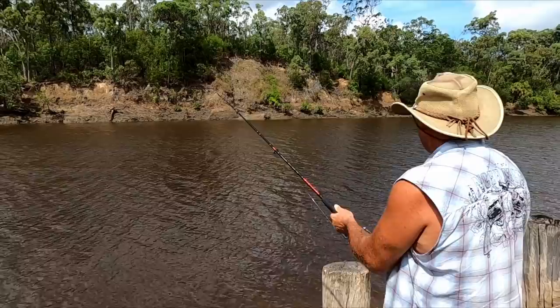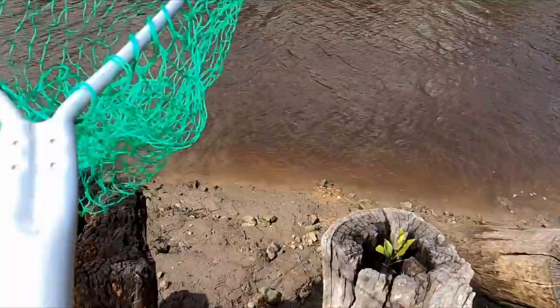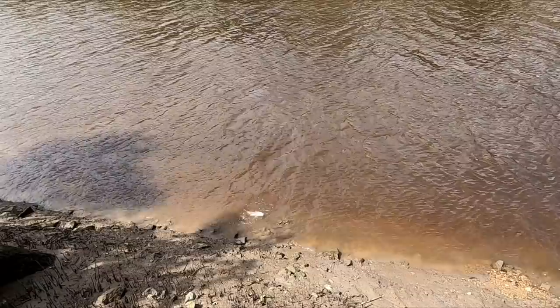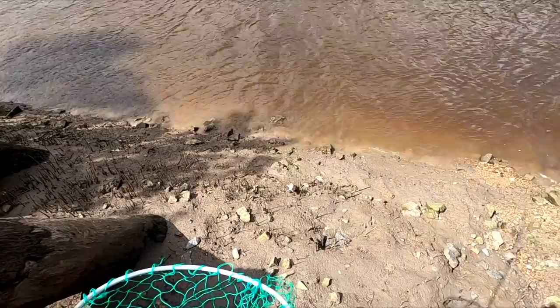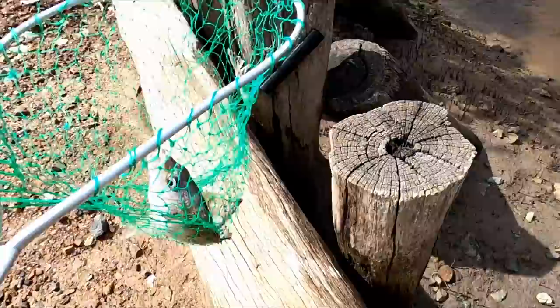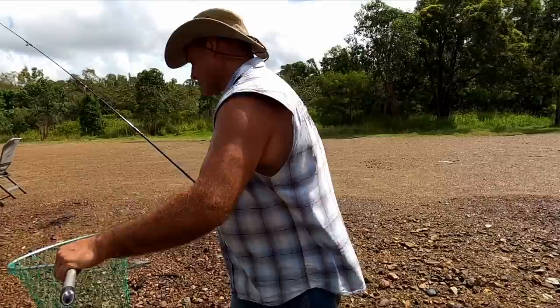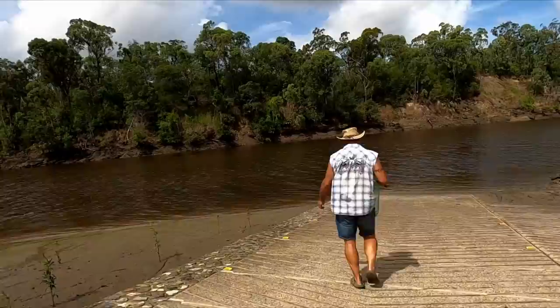Get the net. Get the net. Yeah, okay. It's a perch. I think he's a perch. Nice. Now you got to measure him. He's a real fish. He lives to see another day. Oh, there we go. So much for clocks. Hopefully no crocs. Good job.